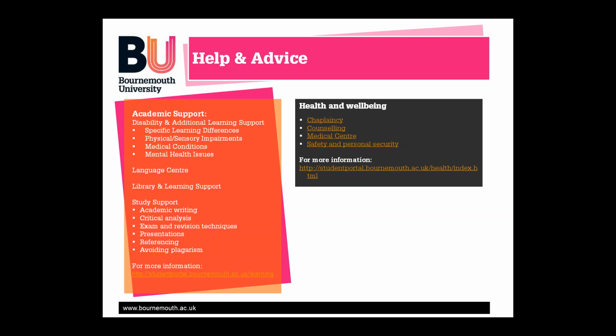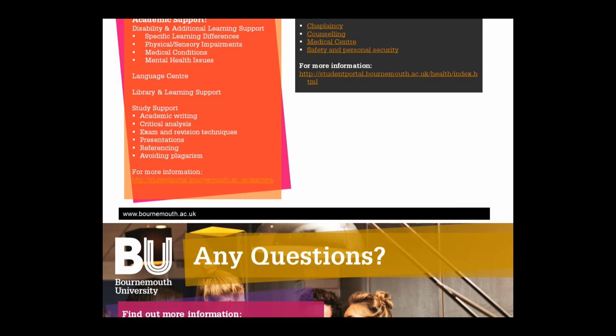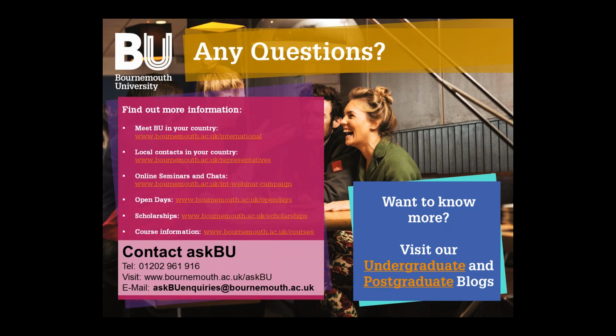And for health and well-being, we have a chaplaincy and counseling facilities. We have our own little medical center right on campus. And we've got our own 2 policemen right on the campus, to ensure absolute safety and personal security. But I didn't mention it earlier, Bournemouth itself is a very safe and secure town. If you have any questions, then please go ahead now.